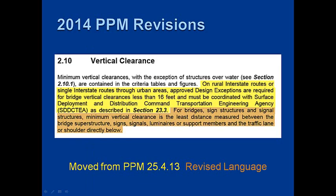In the first paragraph, the first sentence stayed the same. The second sentence was brought over from section 25.4.13 of the PPM, so it was really a better location for it here in Chapter 2 as opposed to Chapter 25, and the wording stayed the same. And then the third sentence deals with how to measure vertical clearance, and it just clarified how to measure it because there were some questions that were raised about that.